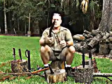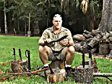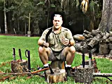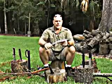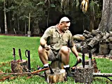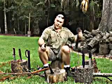This is what they call a Gurkha blade, designed for the Gurkha regiment over in Nepal, and it is also a weight forward blade. Now I have tried it myself, and I like it, but not as good as I like my 12-inch machete. It's a little bit heavier. This is much lighter. Both of them are as strong.